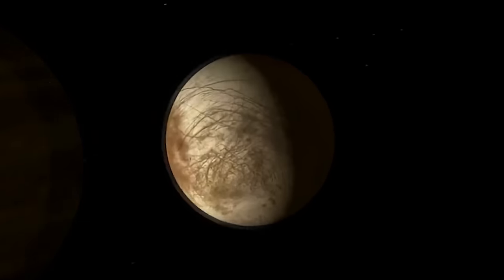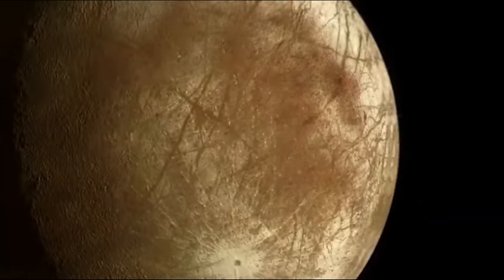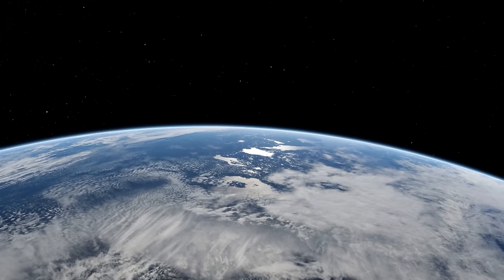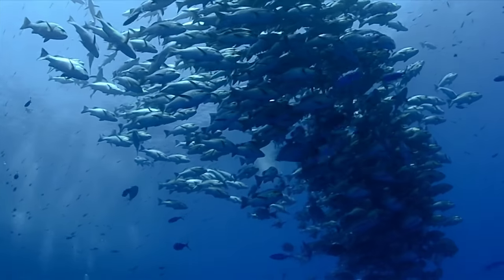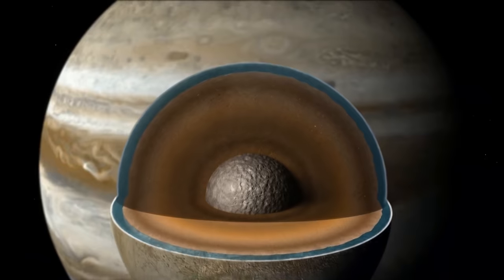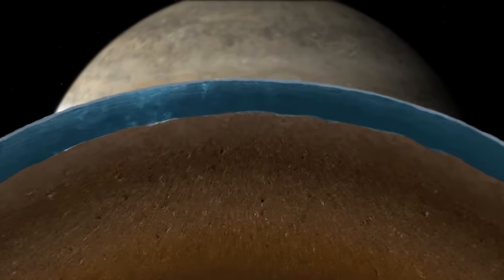Europa is the most likely place to find life in our solar system today, because we think there's a liquid water ocean beneath its surface. Now, we know that on Earth, everywhere that there's water, we find life. So could Europa have the ingredients to support life?